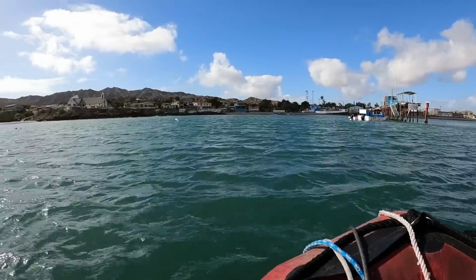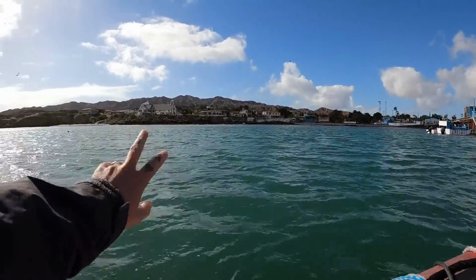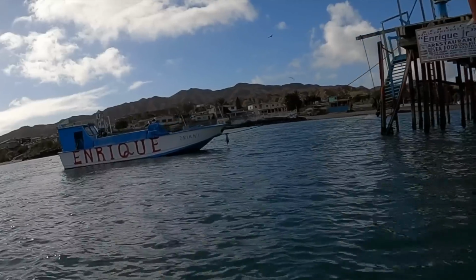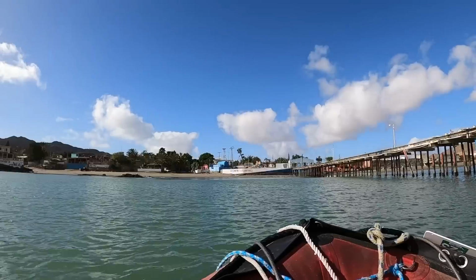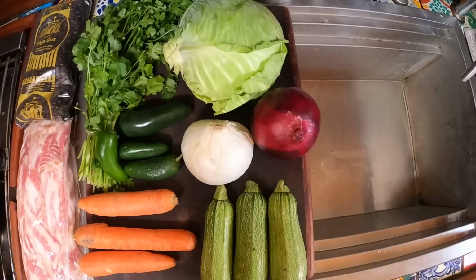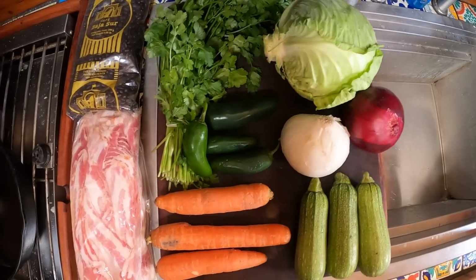Oh. Yeah. All right, let's go find fuel. Fuel. Maybe. We found someone in town who knew Enrique and said give him an hour or two. So we grabbed some provisions and bacon!